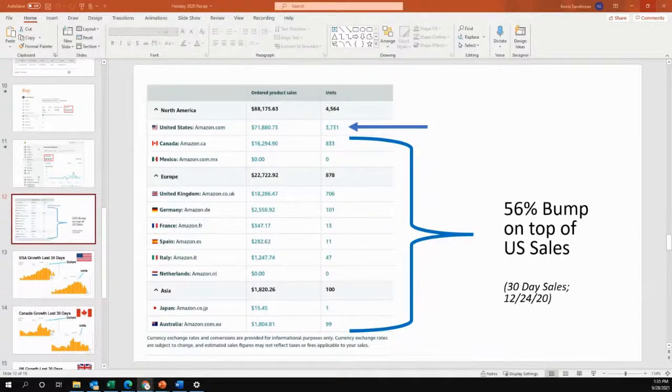It was approximately $72,000. And it had about a 20% bump just in Canada, with about 16,000, the equivalent of about 16,000 US dollars in sales. And then in Europe, another 22,000. So basically, my almost $72,000 month ended up, if you do the math between all the different countries, being a little over 112,000. I don't remember the exact number. I had it written down somewhere, but I don't want to exaggerate, about $112,000 total in sales. So basically, I got a 56% bump in sales by offering my sales internationally.